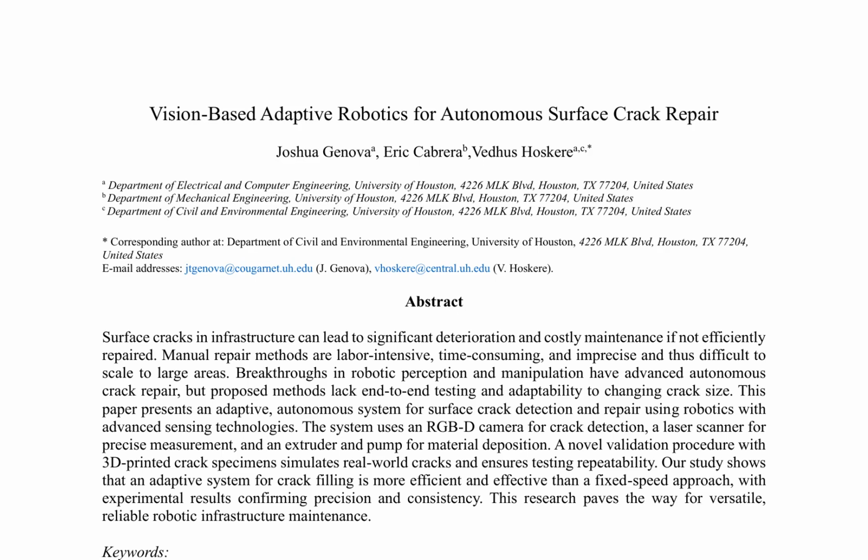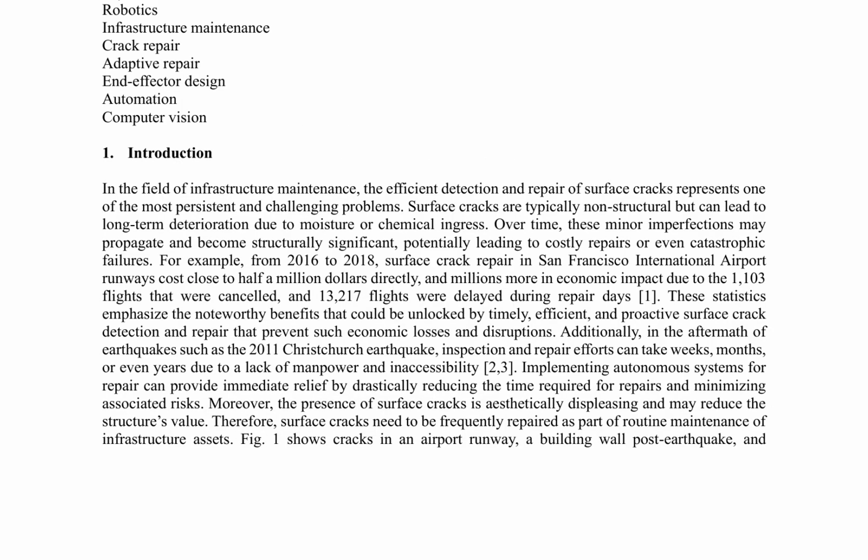This research presents an adaptive, autonomous system for surface crack detection and repair utilizing robotics with advanced sensing technologies. The system employs an RGB-D camera for crack detection, a laser scanner for precise measurement, and an extruder and pump for material deposition. A novel validation procedure employing 3D printed crack specimens ensures testing repeatability and simulates real-world cracks.